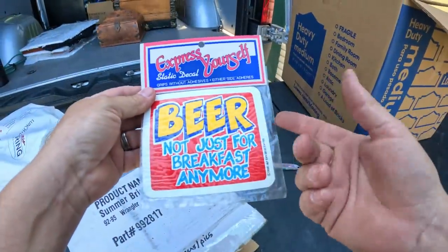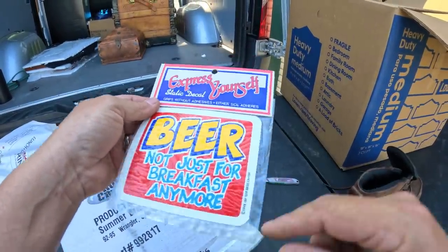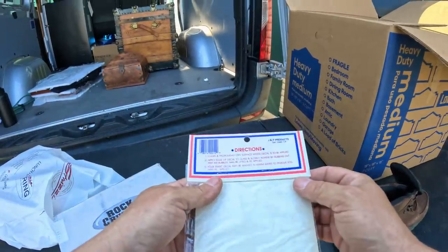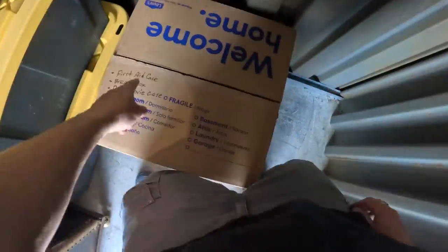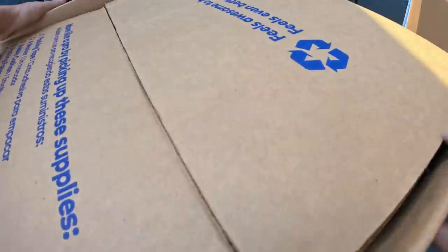All right, I did find this kind of interesting. It's a sticker: beer, not just for breakfast anymore. Real classy, but it is 1988. So that's a vintage piece right there. I'll put that aside. That's kind of cool. Okay, first aid case, bread box, dad's movie case. That doesn't sound super good either. But here's to hoping.